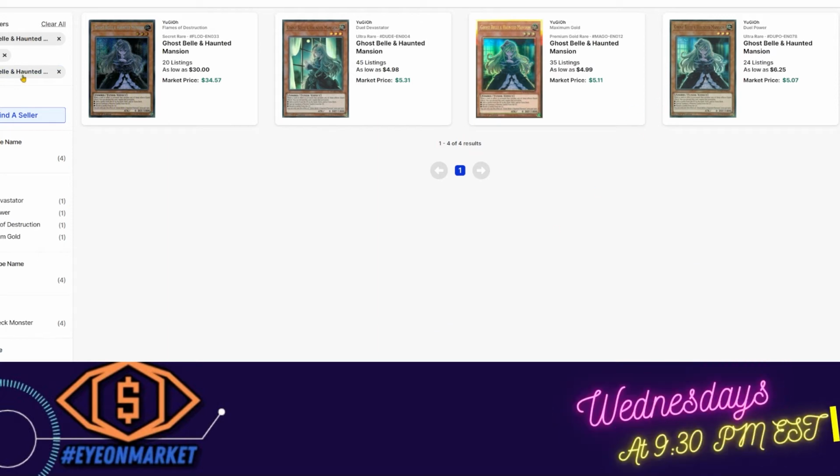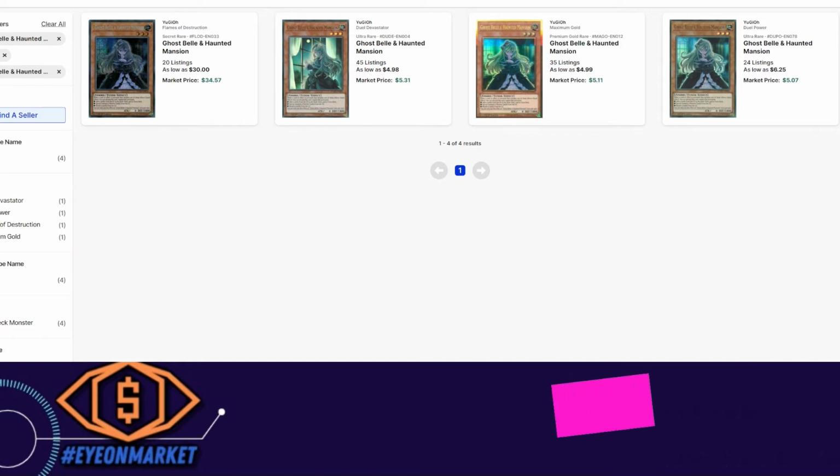But this is a great counter to Drytron and other meta decks as well, like Tri-Brigade. I would recommend having these. Unless it gets announced for another reprint, this could go up more. We've seen it happen with Ghost Ogre and Ash Blossom, and this has far less prints than those. All of its prints are locked behind a $30 paywall, except the Flames of Destruction one, and that one is potentially short printed in a set that is very long since out of print.